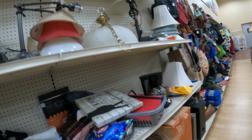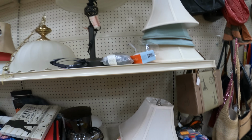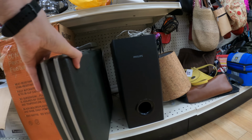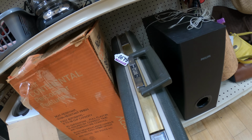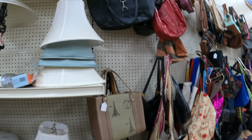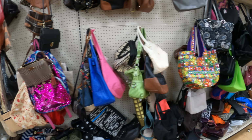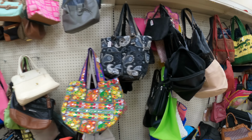There's a mixer or a blender, I should say. Not really worth picking up, not a good brand. Got this little briefcase here, and I don't remember the brand name. Maybe you can see it there. It was actually worth some money. However, that one was rusted and it didn't have the key, so I ended up passing on it. But some of those little briefcases, vintage, can be worth money.